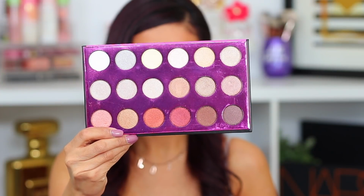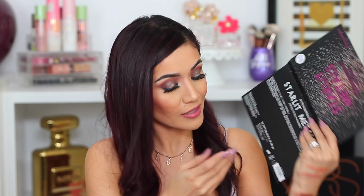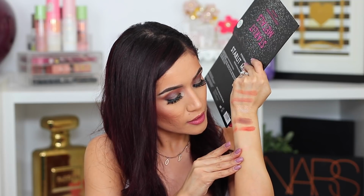The next palette I picked up is the Starlit Metals Pressed Metallic Pigment Palette. This one was on the lighter side. The eyeshadow palettes were one of the sections that was the most picked through, so it was kind of hard, but I wanted to just see what it was like. Like I said, this one was $5.